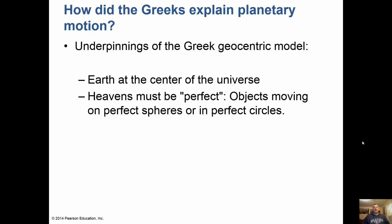So how did the Greeks explain the planetary motion? Well, the basic understanding of the Greek geocentric model, geo meaning earth-centered, was that the Earth was at the center of the universe and the heavens must be perfect, with objects moving on perfect spheres or in perfect circles. These perfect circles were at one time called God paths, because the Greeks believed that God made the universe perfect, made the Earth perfect, made everything in the universe perfect, and we live on the Earth, which is made perfect. So we call these orbits, these spheres, perfect circles, God paths.